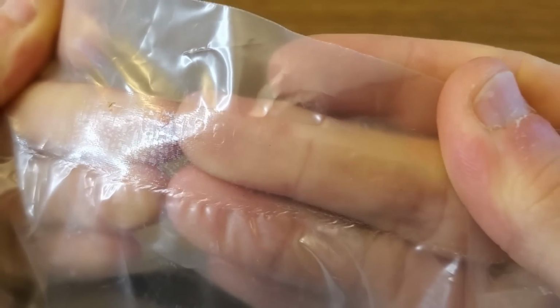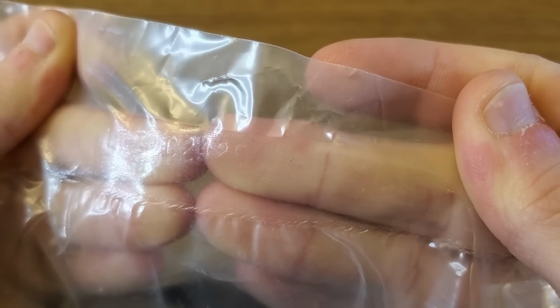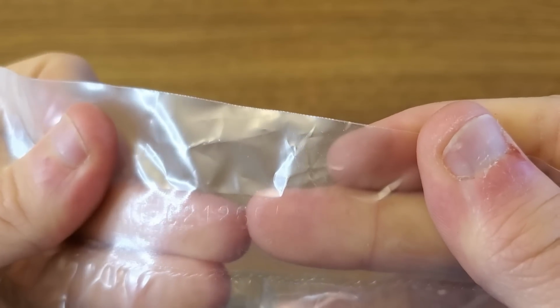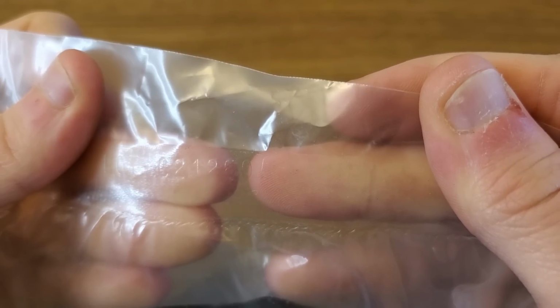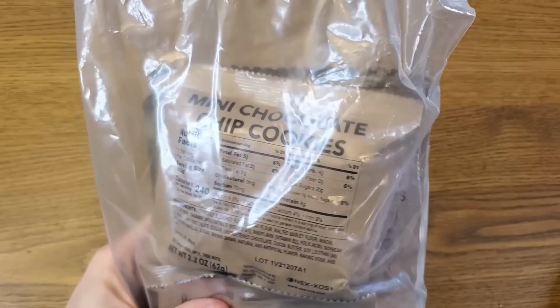We have a lot code on this bag, and that is C021260A. I'm not exactly sure how their lot codes work, but it would appear to me that this ration was packed on the 260th day of 2021. That may or may not be correct. Of course, if that is correct, this is a very fresh ration.